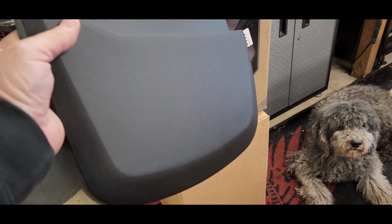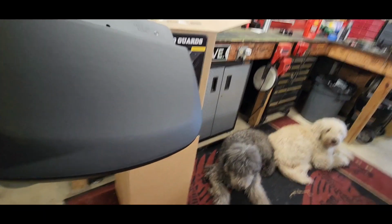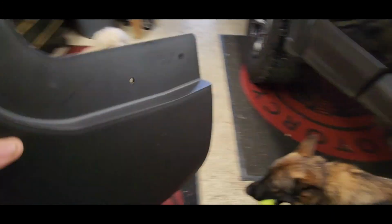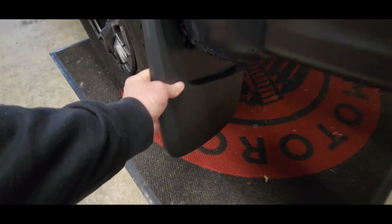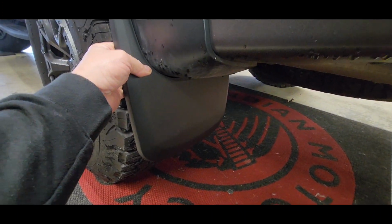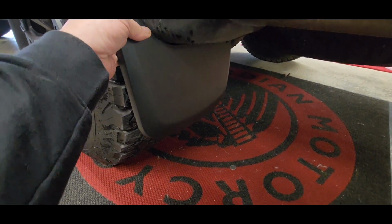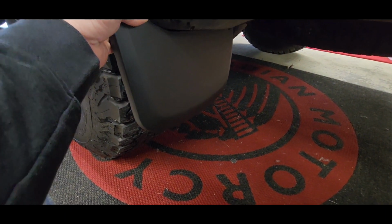Here are the Husky mud flaps. It has a little more of a rounded edge, I think. Let's see how this looks on the Raptor. It looks like it's a pretty simple procedure once again. That looks pretty good. But I think the WeatherTech has a little bit more of a square look to it.